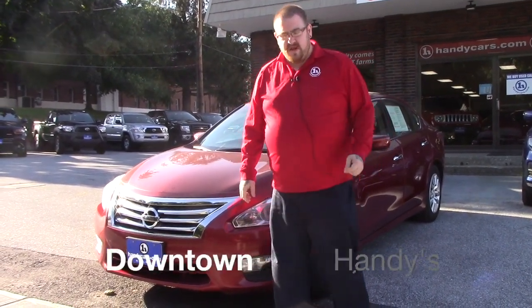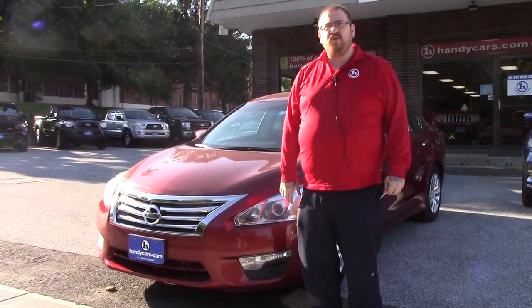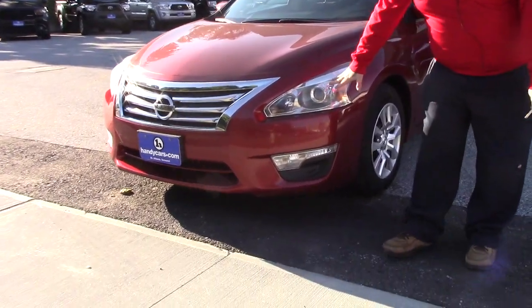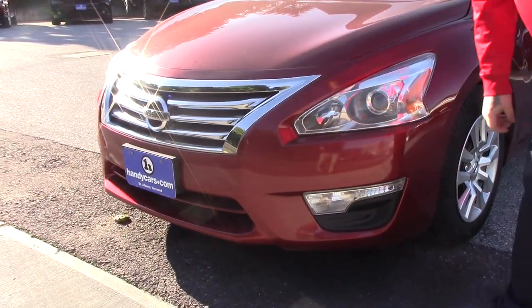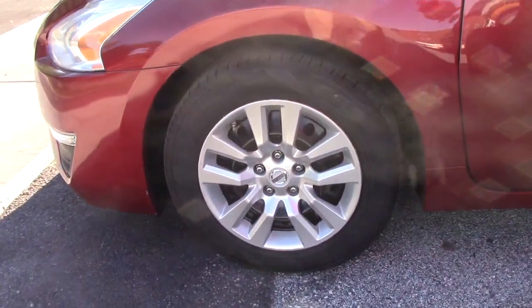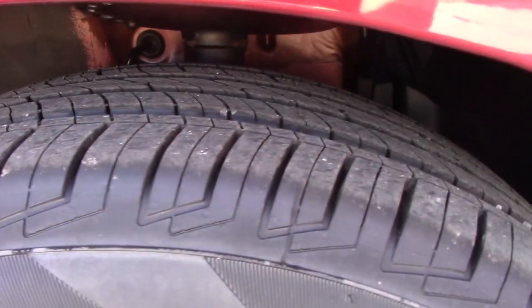Thank you for your inquiry on this 2013 Nissan Altima that we have here. Just wanted to make a quick video for you so you can get a better look at the vehicle. As you can see, it's got the xenon headlights. You've got the LED fog lights integrated into the bumper. You come down along the side of the vehicle. It is on Nissan steel wheels with the covers. You got brand new Cooper all season tires.